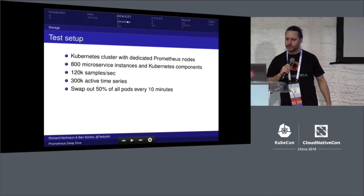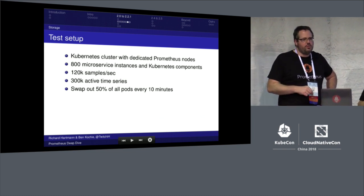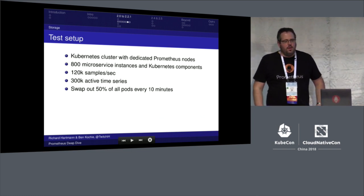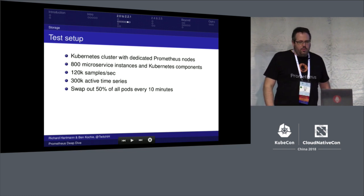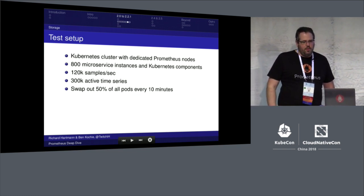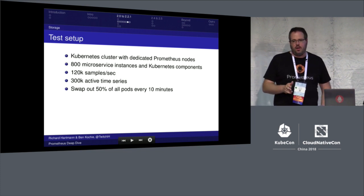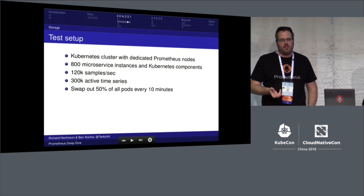Okay. So basically, this is the test we did back then when we introduced the new storage engine for 2.0. We had one cluster with dedicated Prometheus nodes sitting aside of the cluster. And what we did is we had 800 microservices. We had 120K samples per second, 300K active time series, and every 10 minutes, 50% of those pods died and were put in anew. And this was the test setup.